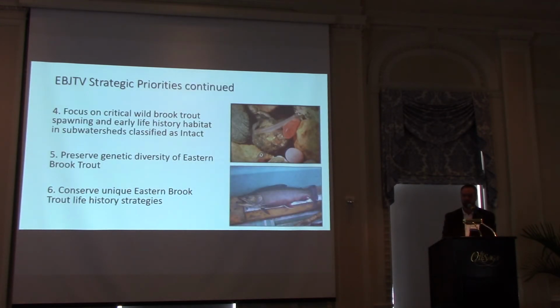The fourth strategy is focus on wild brook trout spawning and early life history in those sub-watersheds classified as intact. They need to change that to patches, but that's a no-brainer. We've heard a lot today about recruitment and how important that is to populations. And the fifth is preserve genetic diversity of eastern brook trout. And we've also heard a lot about that today. And the sixth is to conserve these unique eastern brook trout life history strategies.